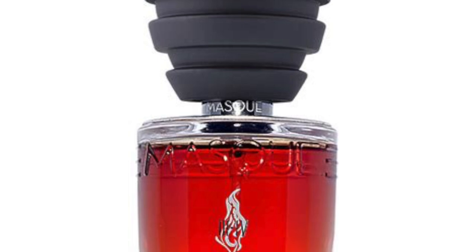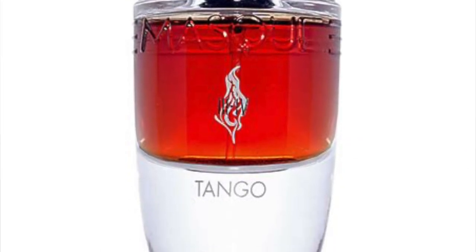Okay, next, and last in our set here, we have Tango. And this one I'm really excited to smell because I bought the Duo dupe of this. And I don't love it. I don't love the Duo dupe. Oh my gosh. I had a feeling that the Duo dupe was not going to be as good as the original. And boy, was I not wrong.